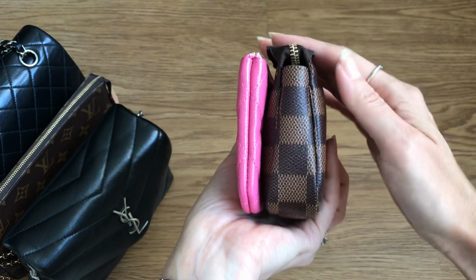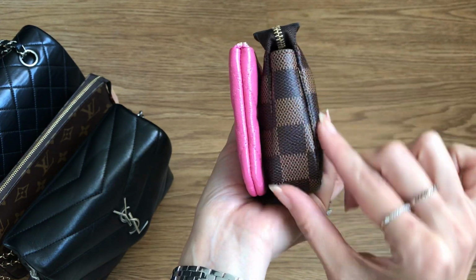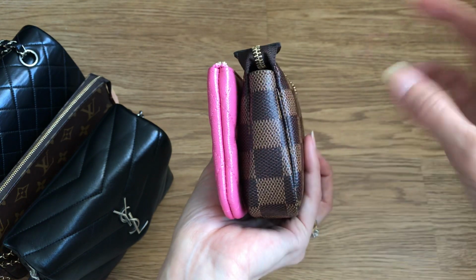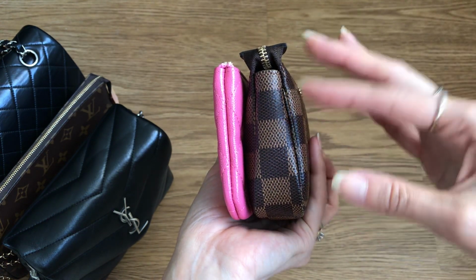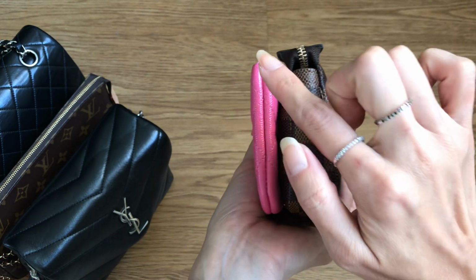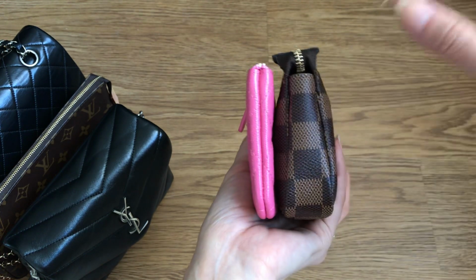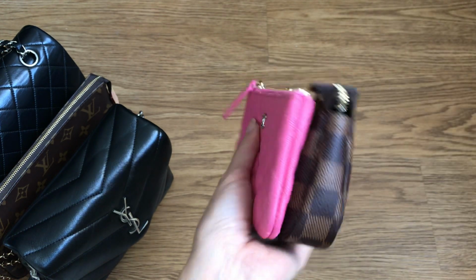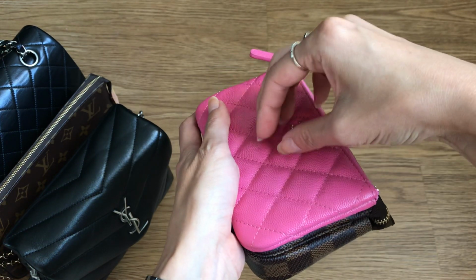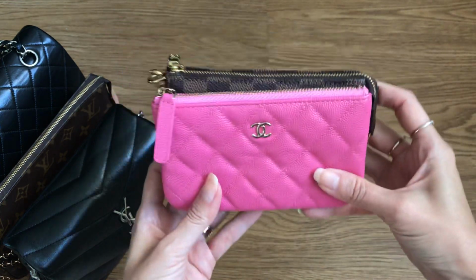Let me put the tab up. It has a sort of triangular shape, so it gets wider at the bottom, which is really neat because as you just throw your bits and bobs in there, they tend to just sink to the bottom and kind of organize themselves. Whereas the Mini O Case, it's very skinny, very slender, it goes straight down. So sometimes I have to shimmy around my items so that nothing just sort of bulges from the middle here. So different shapes, but otherwise very similar.